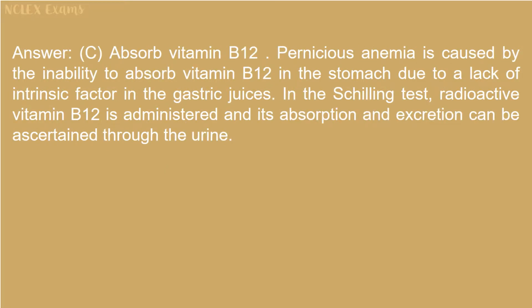Answer: C. Absorb vitamin B12. Pernicious anemia is caused by the inability to absorb vitamin B12 in the stomach due to a lack of intrinsic factor in the gastric juices. In the Schilling test, radioactive vitamin B12 is administered and its absorption and excretion can be ascertained through the urine.